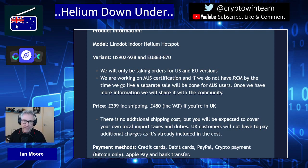And it's not like they haven't started this process. They're well progressed, but at this stage they just don't have an answer. Now, the answer may arrive in their email by tomorrow. Who knows? I've got no idea, guys, how long this delay is going to be. But as soon as they have RCM, then Australia will slot straight back into the list of countries and regions that can purchase from Lynx Dot.